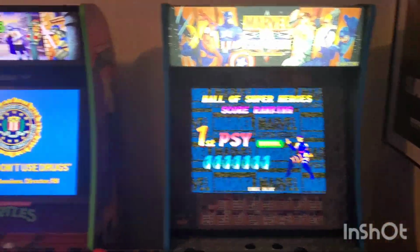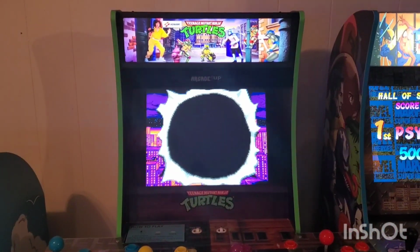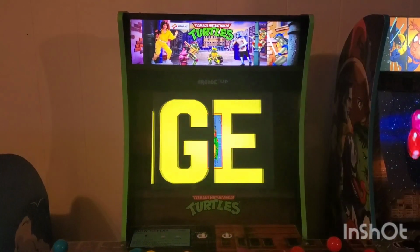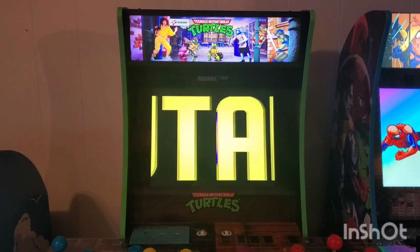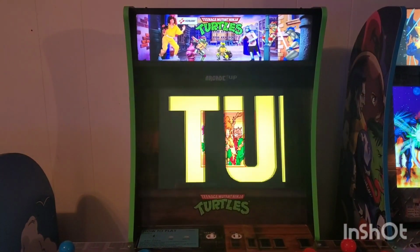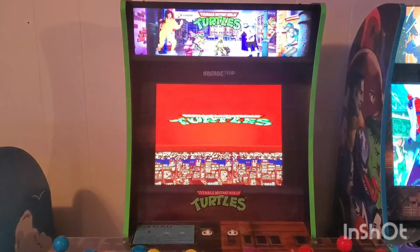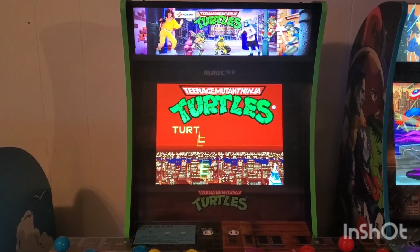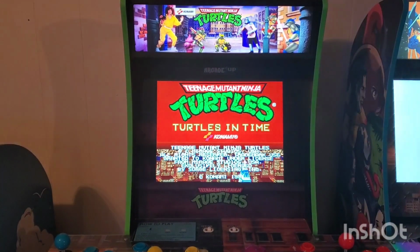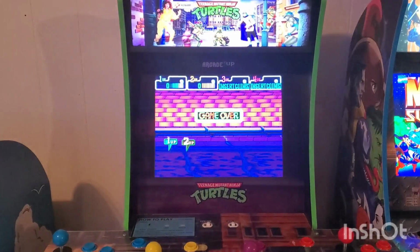So the next cabinet I'm going to show you is my Teenage Mutant Ninja Turtles cabinet. This one's pretty easy to pick my favorite secondary title because it only has two games: Teenage Mutant Ninja Turtles, and then you get Turtles in Time. Turtles in Time is a great game. With this cabinet only having two titles, both games are so great that you really do get your money's worth even with just two games. And Turtles in Time is a great reason why I feel like this cabinet is a must-have.